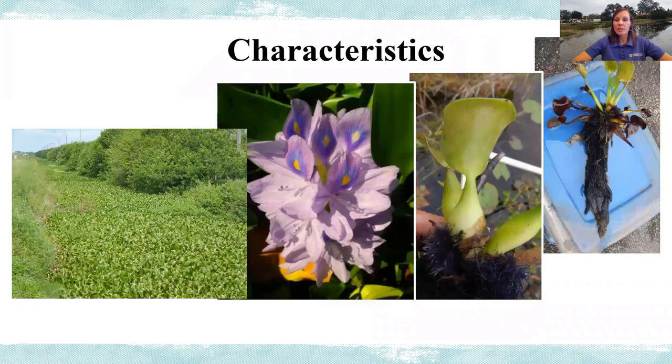So some characteristics: it's from South America, like I said, Brazil. It's from the Amazon River. It floats on the surface of the water. It has dark, feathery roots, not anchored in the soil, so it can easily move around. It's up to 4 feet tall, but usually shorter. It has rubbery, roundish leaves that may have a point at the tip. There are swollen, spongy petioles attached at the base of the plant.